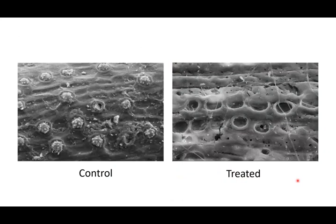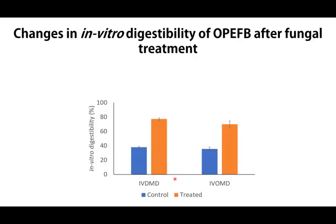So this is the observation under the scanning electron microscope. The control was untreated empty fruit bunch, and the other one is the treated empty fruit bunch. We can see here that after treatment, the silica bodies were removed, and we can see the rupture of the fiber, and we can see strands of mycelia on the empty fruit bunch.